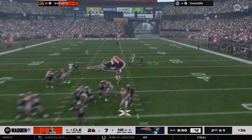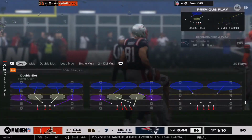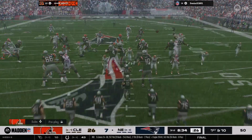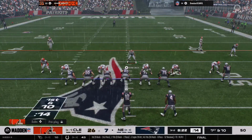Here's May. He'll get this to the veteran tight end, Austin Hooper. And he's going to be taken down right at midfield. A gain of 14 yards. 14 on the pickup. First down, New England. 1st and 10 at the 50-yard line.